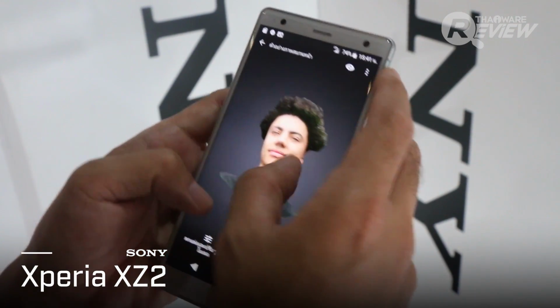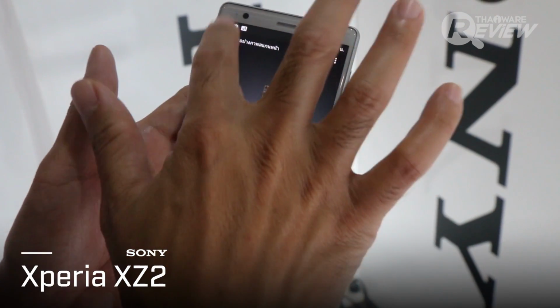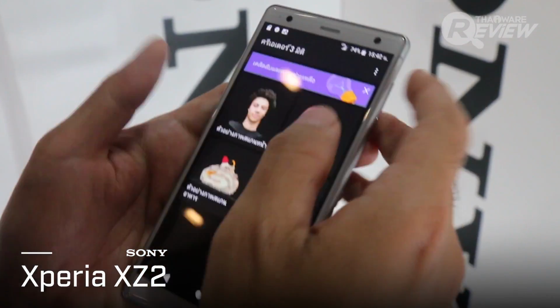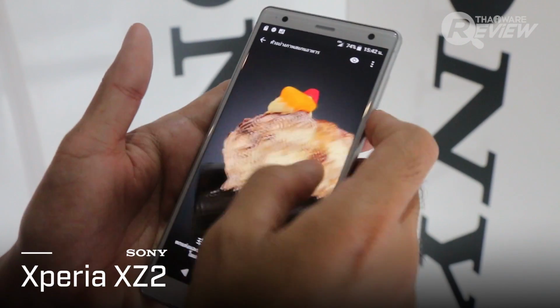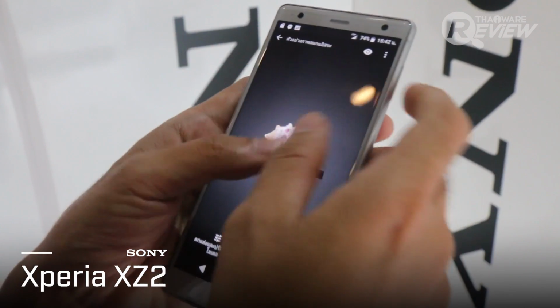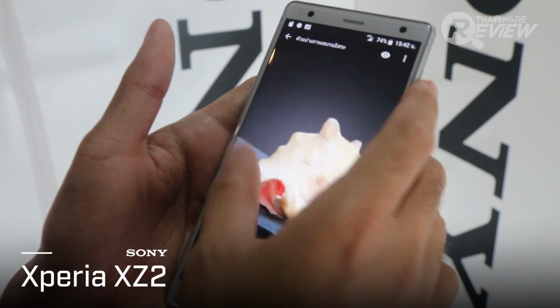Here you can see an example of something we scanned earlier. As you can see, I can rotate the model and see multiple angles. The face here scanned really beautifully. Also, check out this scan of a Swiss dessert roll. It looks delicious. Lastly, look how realistic and detailed this scan of the conch shell is. It's really quite incredible.